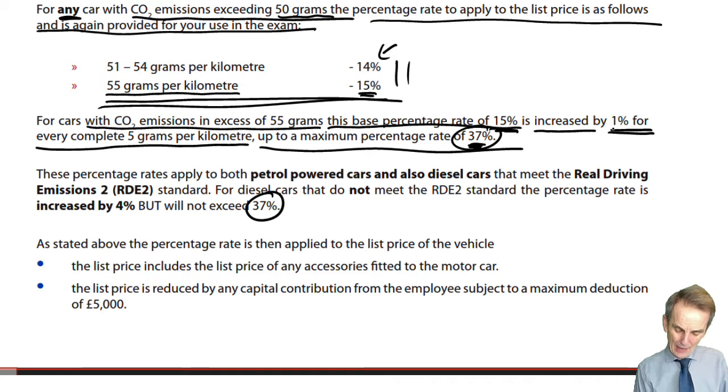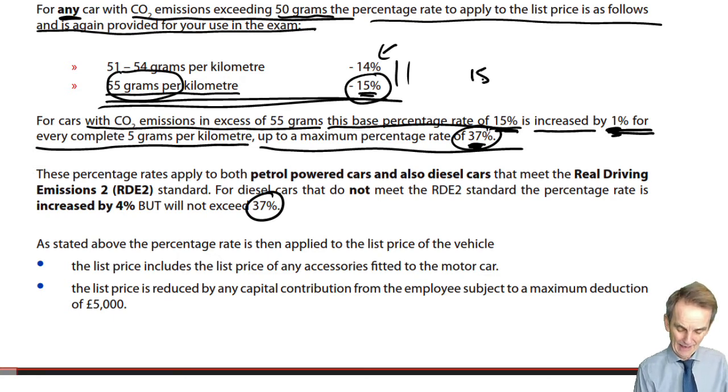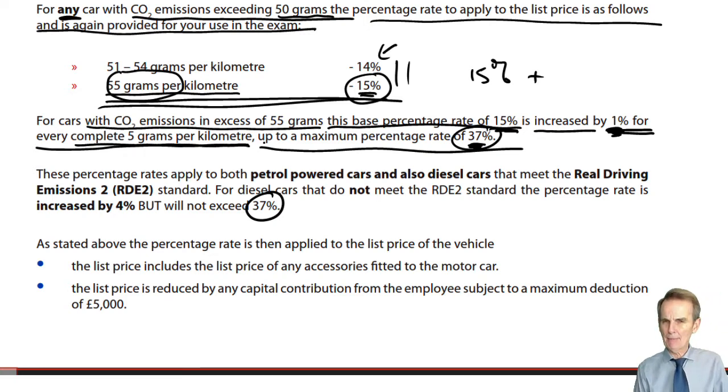Now, again, just go back to that. It's going to be increased by 1%. So as soon as you see that the CO2 emissions exceed 55 grams per kilometre, you start with 15%. And then you're going to add to that. So what do we add? 1 percentage point for every complete 5 grams per kilometre. So what does that mean?